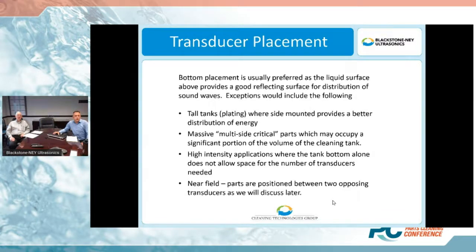Exceptions would include the following: tall tanks, we said, put them on the side. Massive multi-side critical parts, where you've got maybe a 600-pound part that you need to clean, and it's got to be clean on all sides. You might put transducers on all four sides and the bottom, and maybe even the top. It's a call as to how you're going to get that large a part actually ultrasonic cleaned.